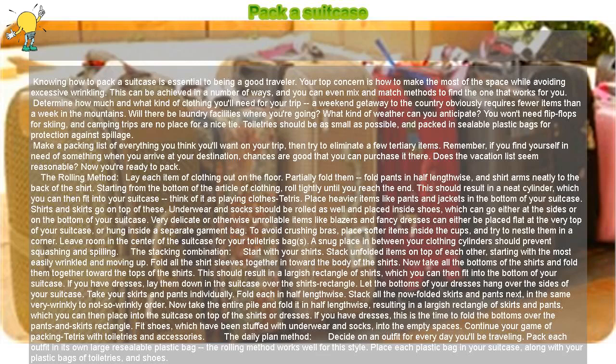Pack a suitcase. Knowing how to pack a suitcase is essential to being a good traveler. Your top concern is how to make the most of the space while avoiding excessive wrinkling. This can be achieved in a number of ways, and you can even mix and match methods to find the one that works for you.